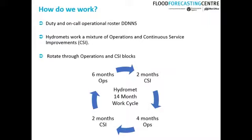And we do that for a period of 6 months. And then we go into what we call an operation, a development or a continual service improvement phase for 2 months. And that's quite unique to the FFC. What that enables us to do is to have the hydrometeorologists come off the bench for 2 months, and they'll be working Monday to Friday instead of weekends and days and night shifts, concentrating on liaising with science, improving our current products and services, and pulling through new science to operations.